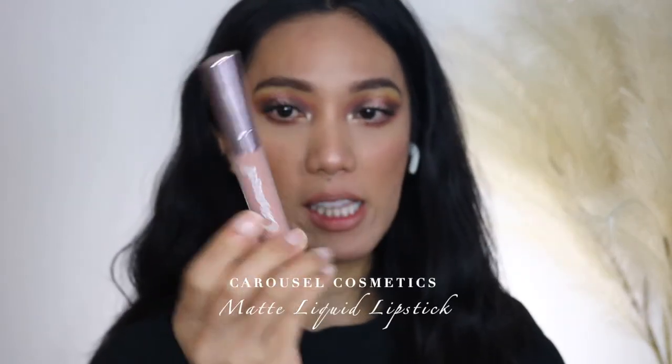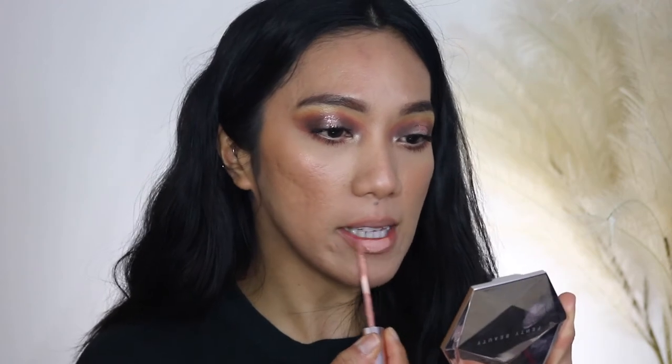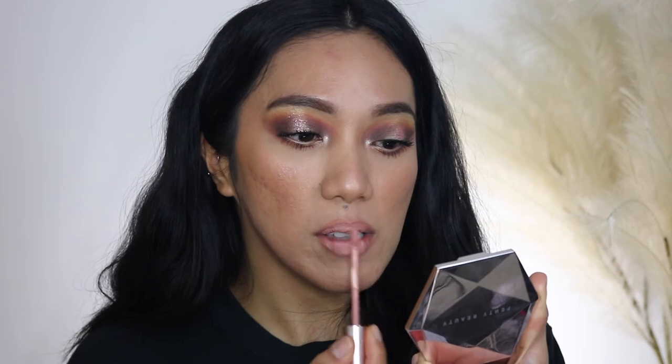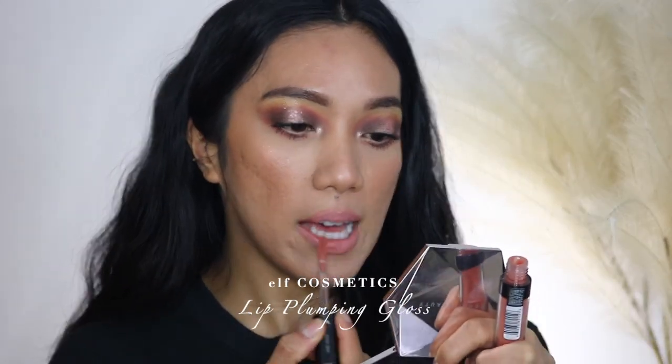And then for the lips, I have the Carousel Matte Liquid Lipstick. And this one is in the shade Milkshake. This is a very nude peachy lip. So what I like to do is apply the most on the center. I like to apply a little bit of gloss. And this is just a plumping gloss from e.l.f.